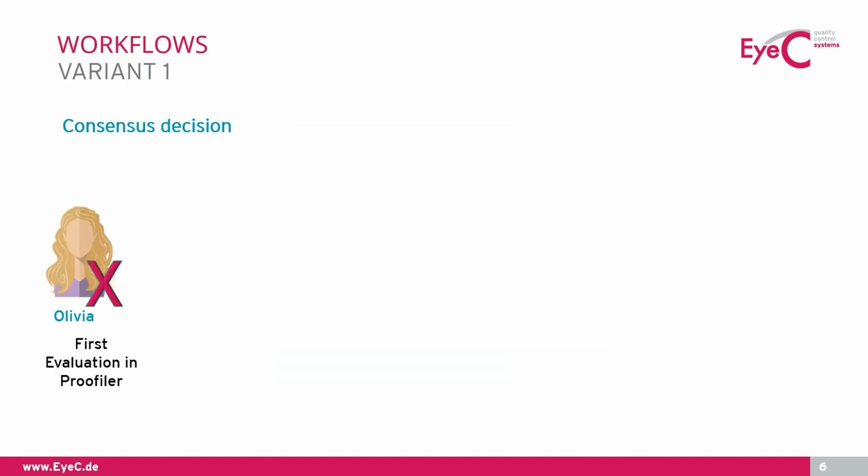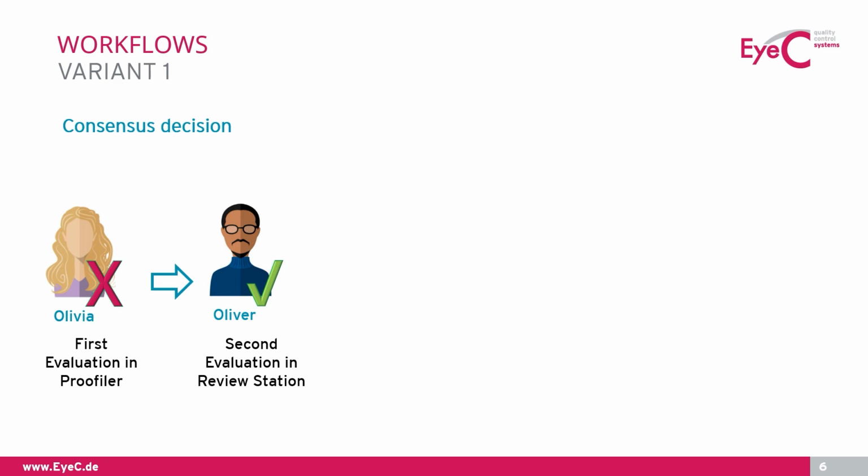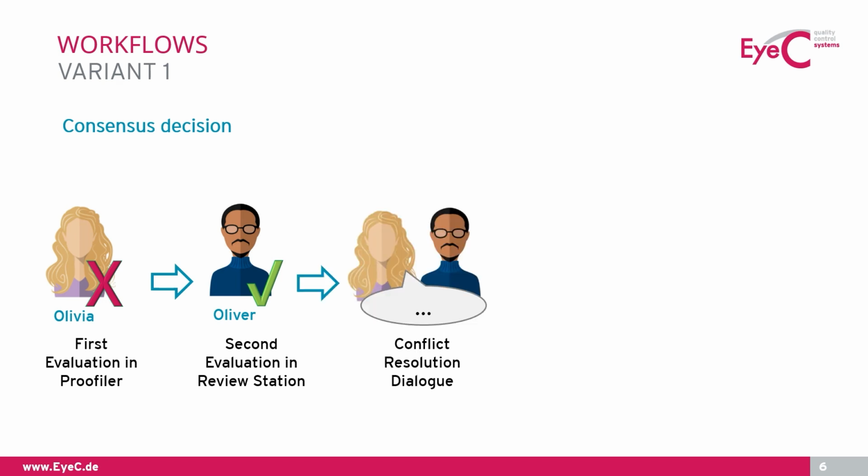To make it more vivid how this workflow is working, I would like to introduce you to some people. Imagine you have Olivia, our first operator, who is doing the evaluation in the Proofiler, and Olivia is rejecting the samples because mistakes were found. Then we have Oliver Operator, who is doing the second review, and his decision would be to accept the samples because it's just dust on the scanner and no deviations or errors that he detected. So both have a conflict. We can resolve this conflict with a consensus decision.